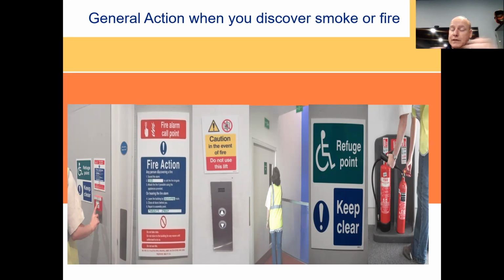Don't use a lift. Passenger lifts typically are designed to drop down to the ground floor in a controlled, safe way, but stop at the base to allow anybody that might have been inside to escape out. But in doing that, it means that they're not trapped in the lift when the fire alarm activates. Then use the signage to your means of escape. Follow the signage and evacuate as you should do.